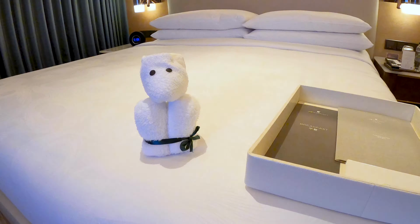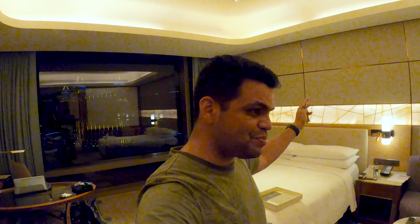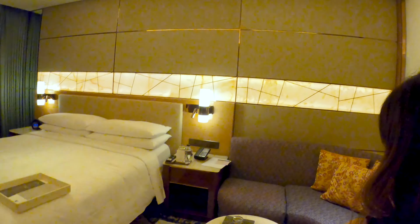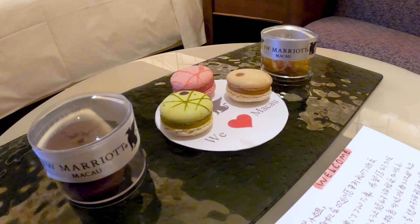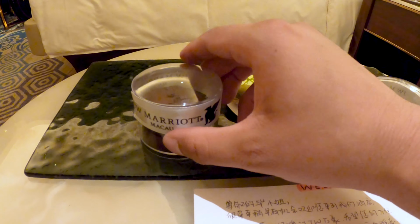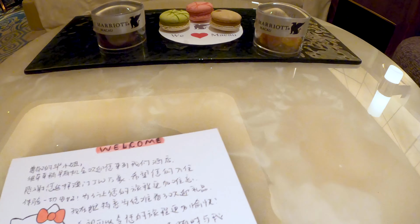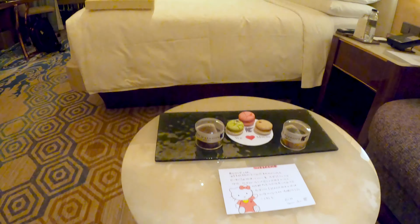And then here is sort of the main room. Now, obviously, it's big enough for me and Elise, but not big enough to throw a party. Look at that. Because Elise told them it was my birthday this week, they also gave us some really nice little macaroons and some snacks here. I think this is a brownie. That looks pretty cool. And then they hand wrote us a little note here, which is really nice with the Hello Kitty.